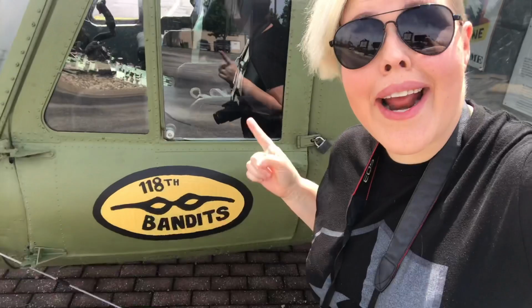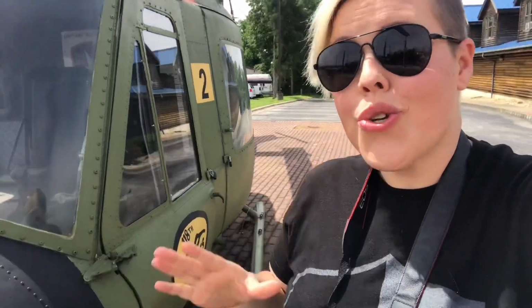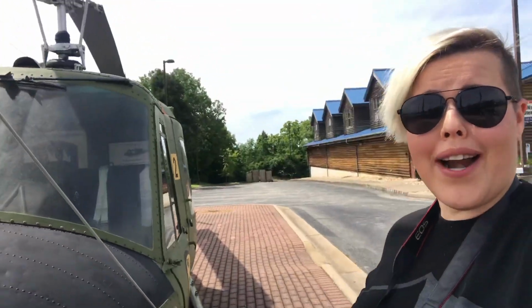For this next little piece, we have the 118th Bandits. Now, this has a lot of significance. So this helicopter right here, this big, huge helicopter did so many things. It could fly 300 nautical miles, and it could go up to 1,900 feet off of the ground at any given time. It could fly at 135 miles per hour, but it typically cruised at about 125. But that is just the beginning.